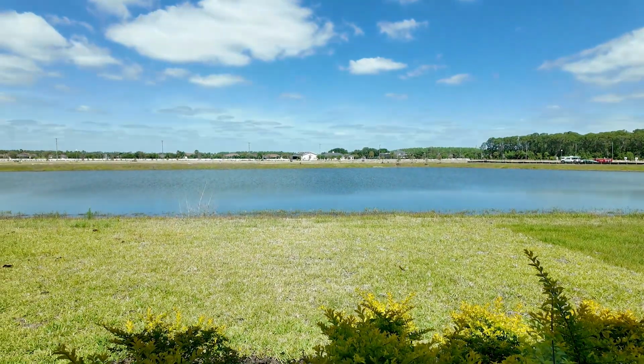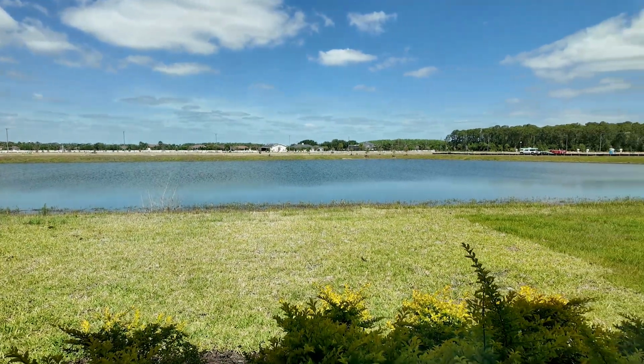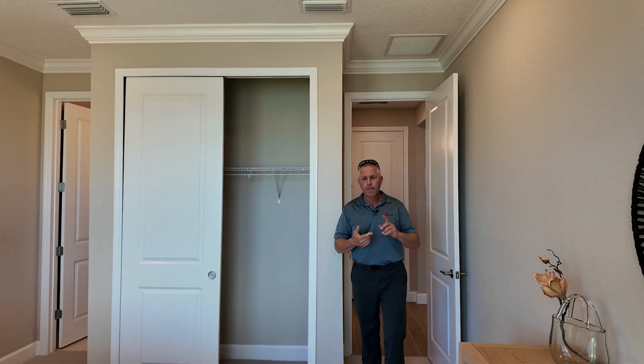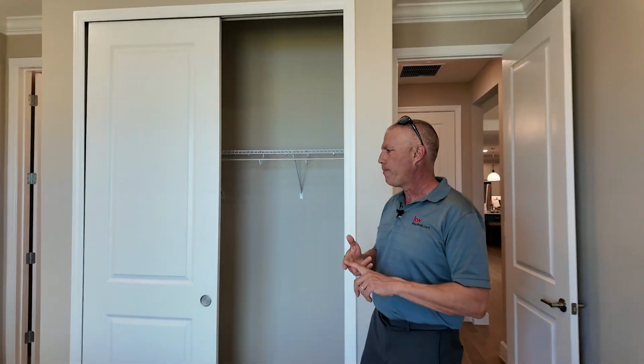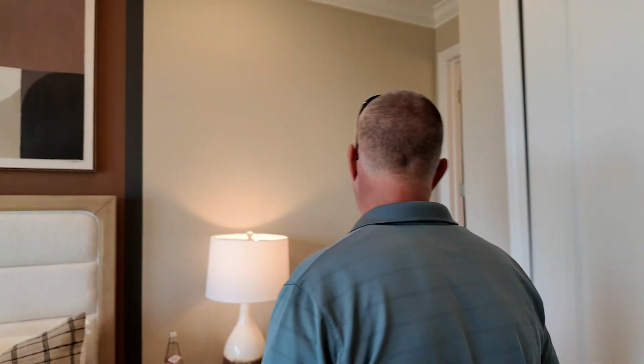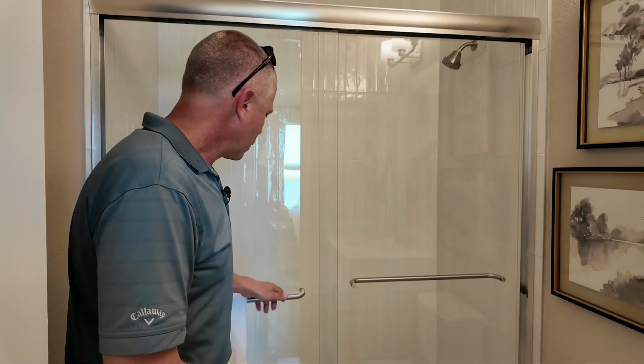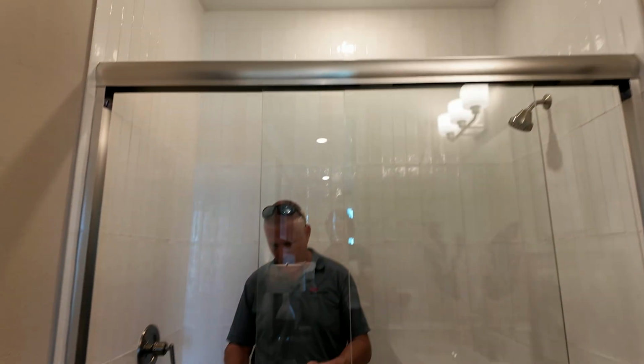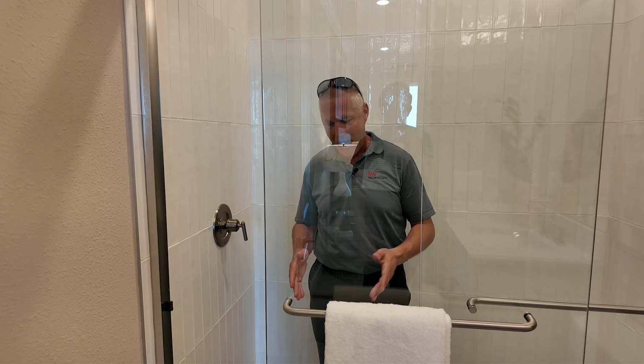This community has, I'm not sure if it's every lot, but certainly most lots have either water or conservation views. This room does have the primary, it's still a primary owner suite. There's all these owner suites, several of them. This one has a full shower that slides. This one, ironically enough, they did put the tile all the way out. Oh yeah, so cool. So maybe they heard me complaining. Check it out. Look, it closes automatically. Do you want that? I think it's great.